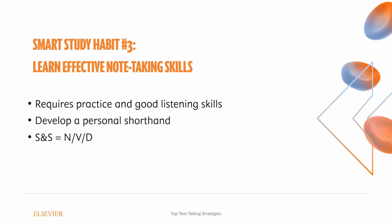What you can do is develop a personal shorthand that can help you transcribe important points of a lecture or discussion. So for example, the instructor may say, the signs and symptoms include nausea, vomiting, and diarrhea. Your shorthand would read or could read S and S equals N/V/D. And that will save you a lot of time. With practice, you can develop an abbreviated note-taking style that will likely work for you.